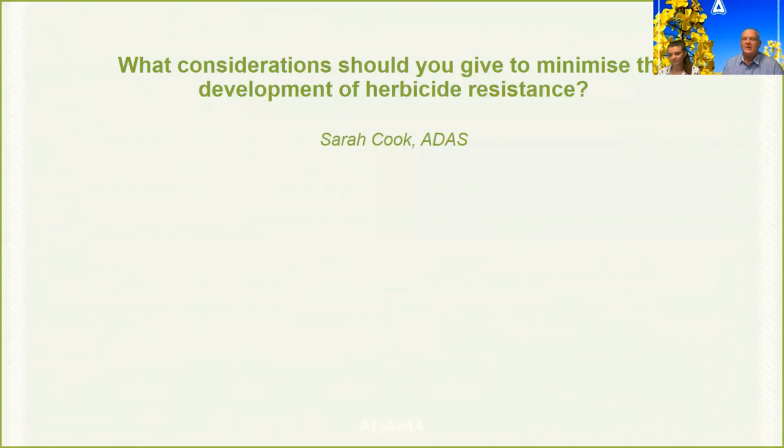Yes, we absolutely have to do whatever we can to minimise herbicide resistance developing. We know it's very widespread in blackgrass, it's in ryegrass, it's in wild oats, it's in broadleaf weeds with the ALS inhibitors: chickweed, poppy, mayweed, etc. We do need to be very conscious of this.